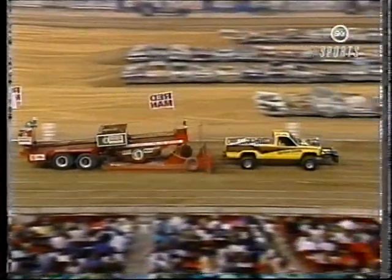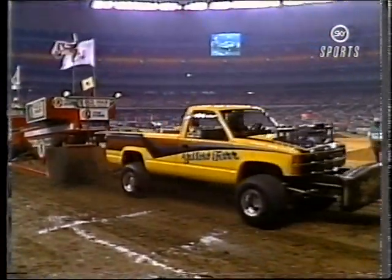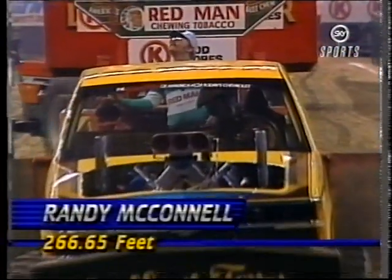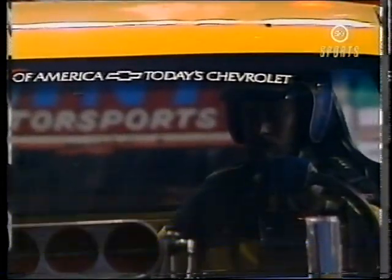Well, all of the pullers have favored the left side of the course. I wonder what would happen if somebody went right. Randy McConnell, the Yellow Fever, he is going to be disappointed with this one. Yeah, I'm afraid he is, Steve. He came up way short of the line. There's the measurement, 266.65 feet. That's not even in the top 5.